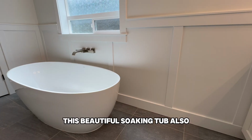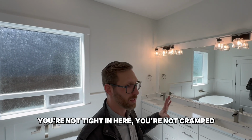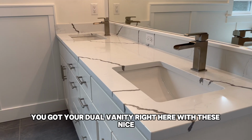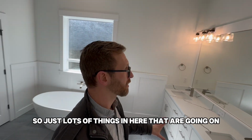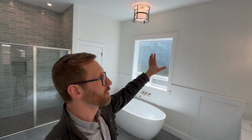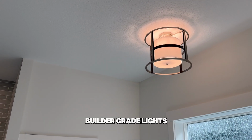This beautiful soaking tub also, and there's just a lot of space in here. You're not tight in here. You're not cramped. You've got lots of room. You've got your dual vanity right here with these nice under-mount sinks and this nice quartz countertop. So just lots of things going on in here. I talked about the lighting earlier. These are upgraded lights. These are not your cheap entry-level builder grade lights.